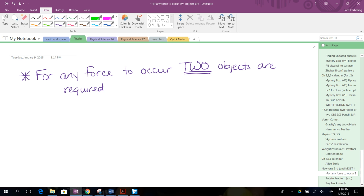What are you observing when you watch them do that? Are you observing the force, or what are you observing? You are, and what is that? What is it that you're observing? She starts at a velocity of 0 and she ends up at a velocity of something. So you're observing an acceleration, right? Yeah, so let's write that down too, okay?